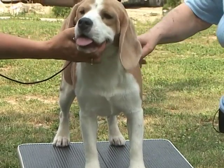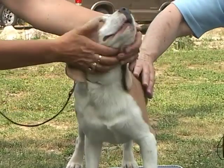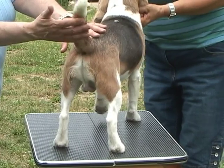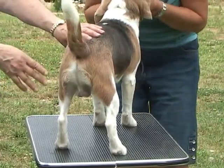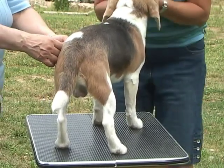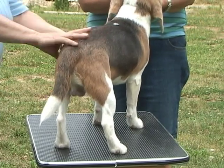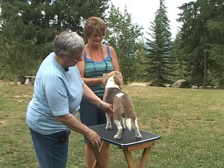good tuck up through the loin, good spring in the ribs, so there's lung room, good depth of chest, but not enough to interfere with movement. Croup to the tail carriage, stifle, nice straight pastern, good angulation on the stifle, tuck up in the loin, good muscling all over. I want to see a sturdy dog with good bone. He shouldn't be too refined looking for a Beagle.